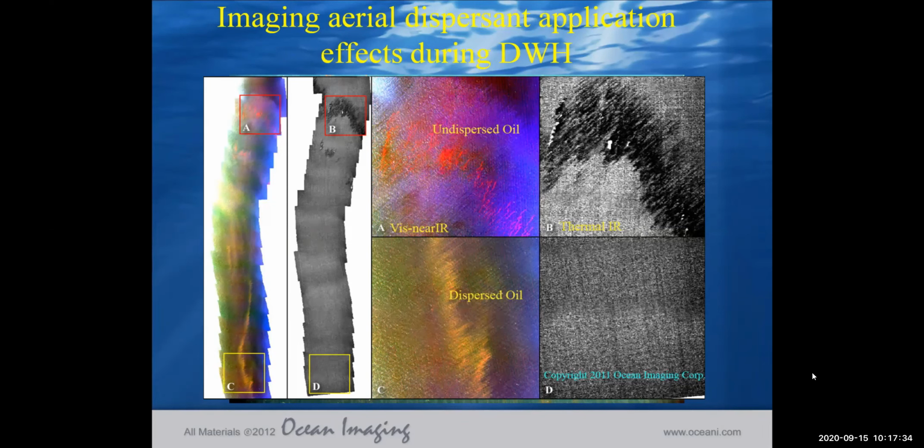So looking then down in the C and D zoom-ins in the area that was hit with dispersant by the aircraft, just like in the photograph, you can see the dispersed oil has a different texture and a change in color, but most importantly, in the thermal image, there is no signal at all, meaning it actually is subsurface. It is no longer floating on the surface.